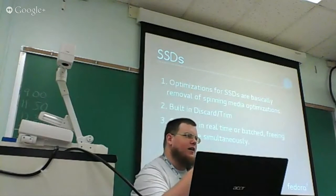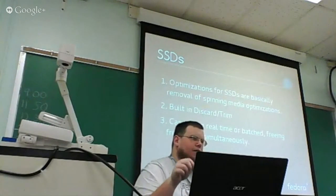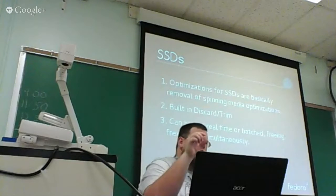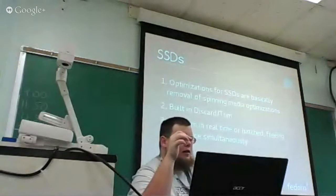The biggest one is basically, when you mount, if you tell it through the mount options that it's an SSD, it will not use spinning media optimizations, which actually hinder SSDs.